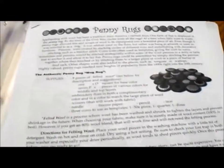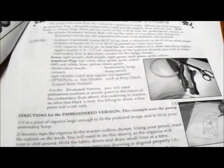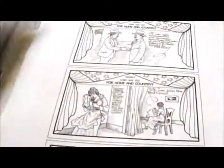We are going to do some hands-on stuff though. One of them is going to be to make penny rugs, and another is going to be to try our hand at least at making an embroidered silk postcard. And we will report back with pictures of what those look like at the end. We're going to be talking about some of the disasters of the era, making some postcards.